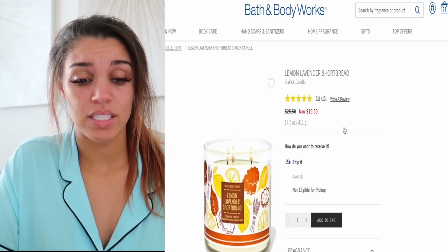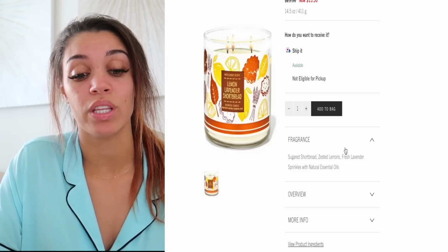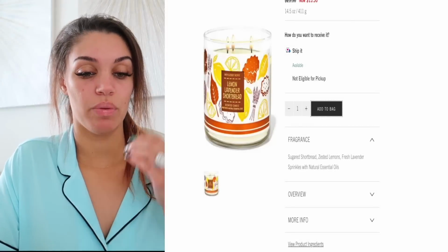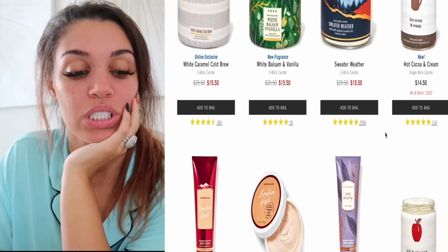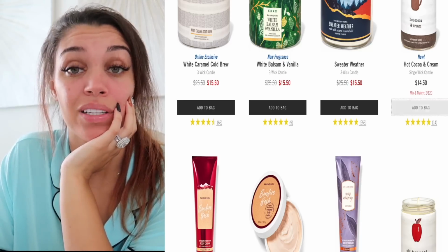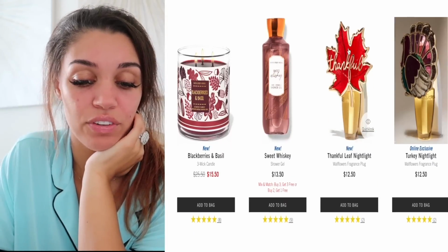So let's see what it has in it. Sugar shortbread, zested lemons, fresh lavender sprinkles with natural essential oils. Might as well add that to the cart as well, okay? Let's see what else they have. They have hot cocoa and cream. This one is $14.50. So I'm gonna add that to the cart as well because we all love some hot cocoa. And then scrolling down, as you guys can see, they have a lot of different varieties.